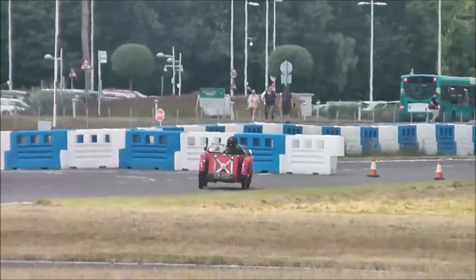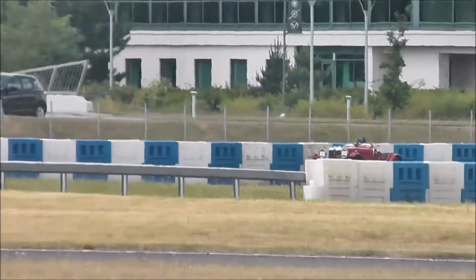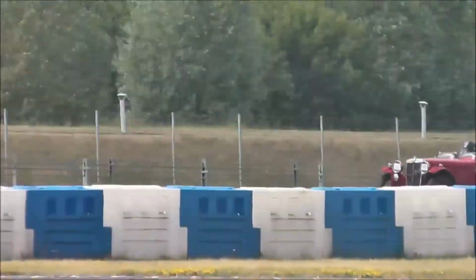No. There's this lovely little close-coupled BMW saloon. Well, that won't be shut properly. Saloon car, isn't it? Seatbelt flapping in the breeze. Nice coloration too.